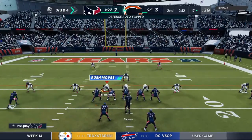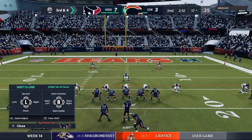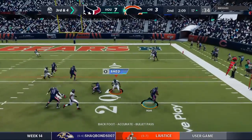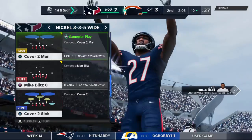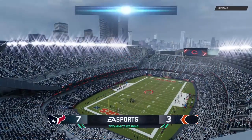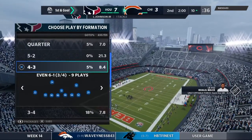And the Texans have an extra defender in the secondary now on 3rd down. Now Rivers. They'll go screen here to Hunt. And he's able to pick up the 1st down before he's tackled right at the 10. They're able to convert on 3rd down, and that sets up a 1st and goal. 2 minutes to play in this first half, 7-3, our score.